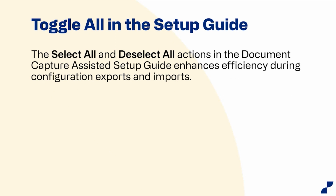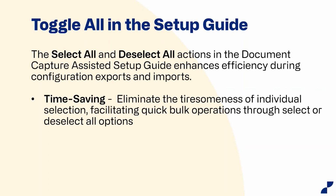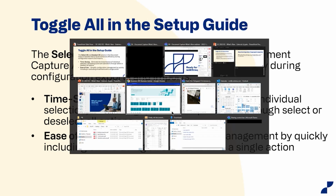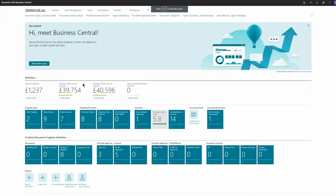Well, when you do your setup of document capture, you go through a setup guide that tells you what to do and what to choose and what not to choose. And quite convenient, we have a select all or deselect all action that enables us to quickly choose everything or unchoose everything. It saves us time, of course, instead of clicking manually on the individual lines, and also gives us a better overview, and yeah, everything is nice and good. So let's try to figure out where I have my PC Central and take a look at this.